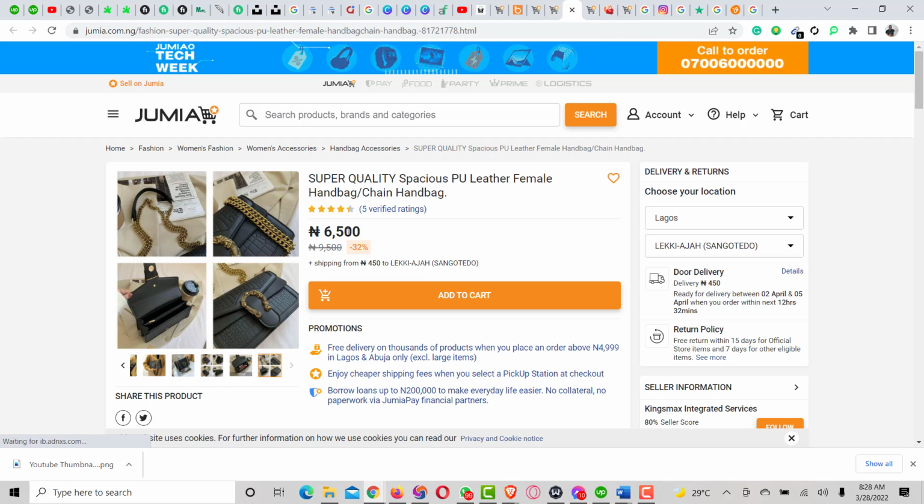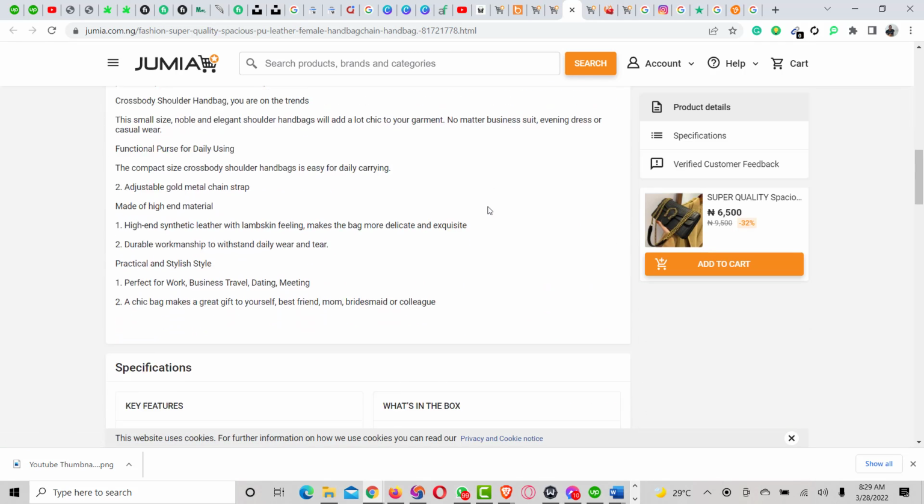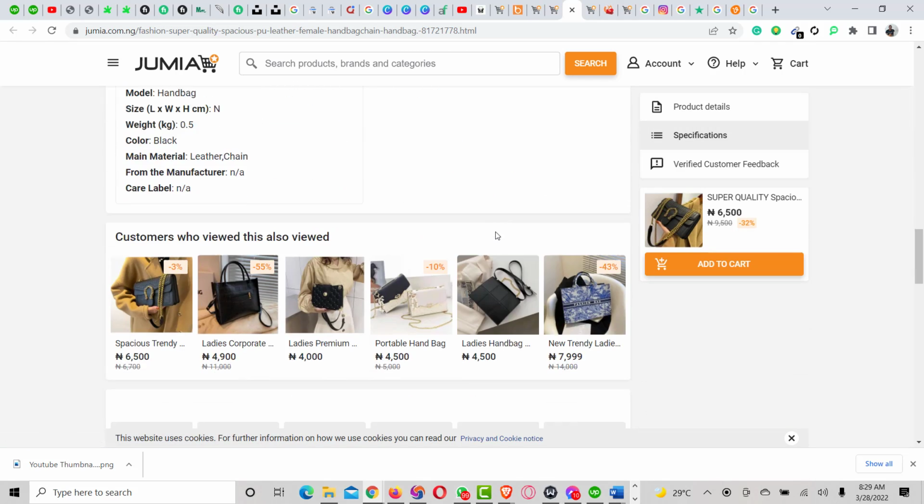Yeah. So, super quality, spacious PU leather female handbag, chain handbag. This was rated 5.2, 5.3 between, and the overall rating was 5. So let's check what's going on there and why buyers don't give it 5 stars.